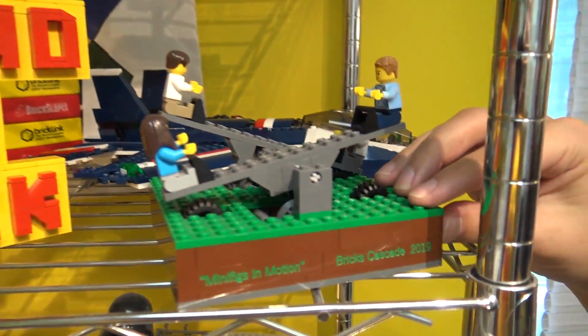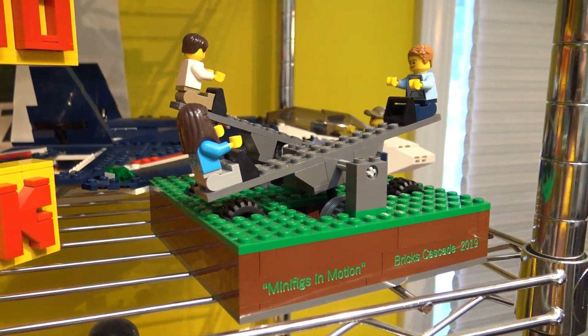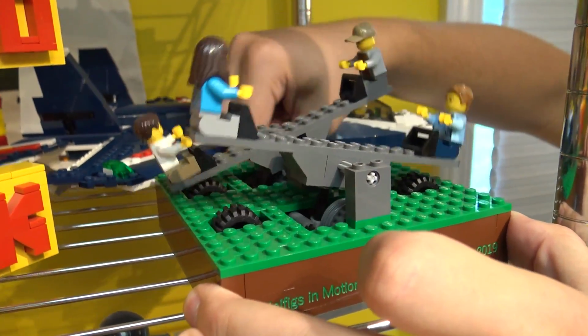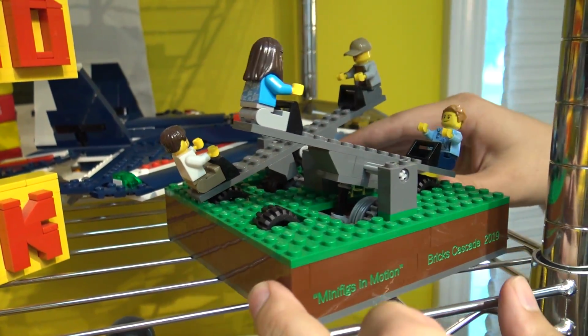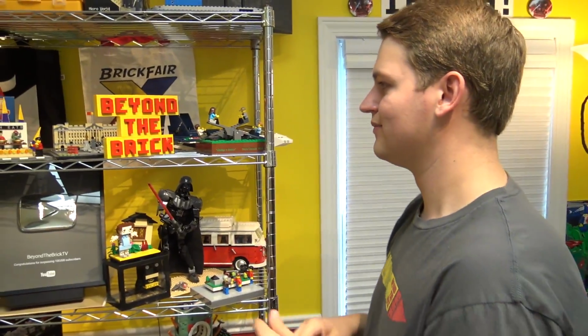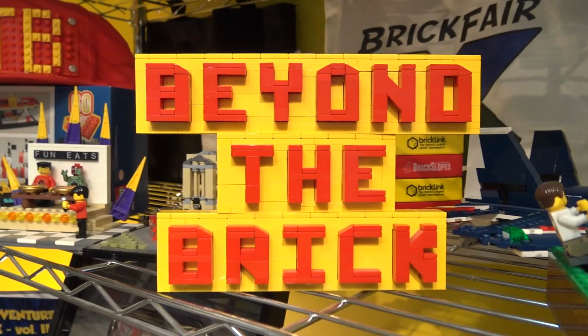This is the Bricks Cascade 2019 Minifigs in Motion event kit, and let's see here, I think I can operate this. There we go. So it's like teeter-totters, and it works well. Bricks Cascade always has some really cool event kits that they give out each year, and those are fun to collect.